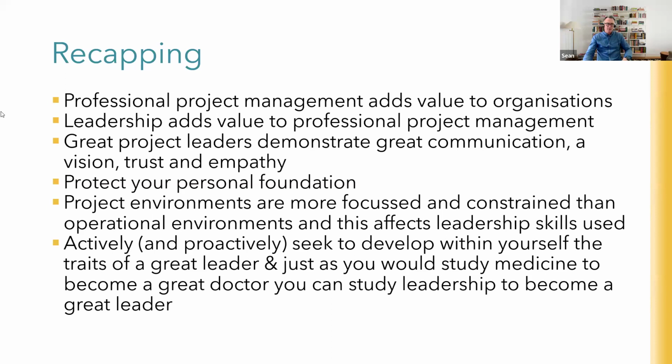Remember that project environments are generally more focused and constrained than operational environments, and this will affect the particular leadership skills you use. You might just have to do more communication, more team building because of the shorter time frames and the constraints and the pressures that everybody feels. But please, most of all, actively and proactively seek to develop yourself with the traits of a great leader. You don't really have a choice. And just as you would study medicine to become a great doctor, you can study leadership to become a great leader. It may take time, you may make mistakes, you may not be as good at it as you'd like, but you definitely can.